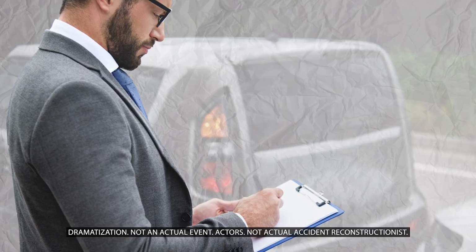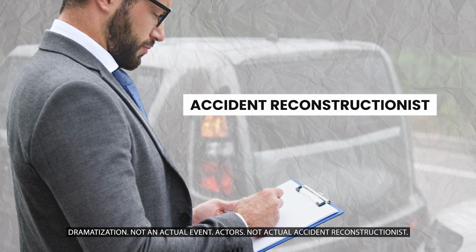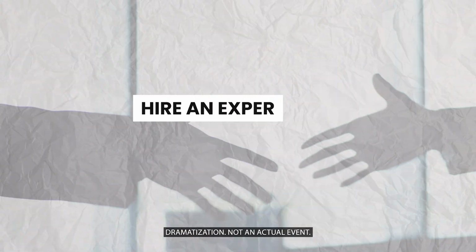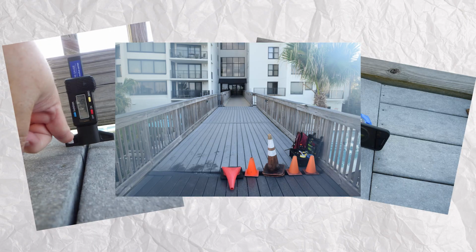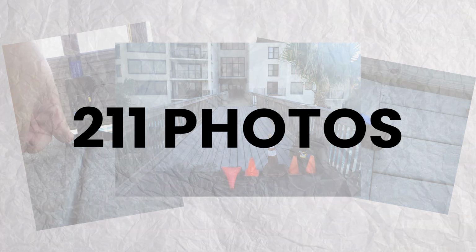In car and truck accident cases, you may need to hire an accident reconstructionist who can describe how the crash happened. Yet most accident victims have no idea that they need to hire an expert witness to prove their case. Our expert engineer took a whopping 211 photos of her measurements of the boardwalk. This helped prove our case. So hire the proper expert as soon as you need one.